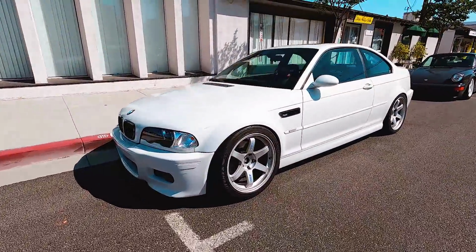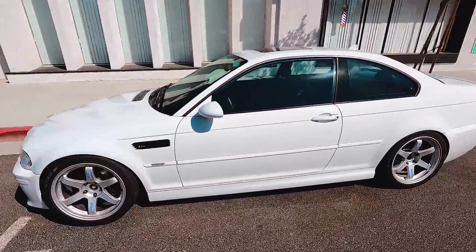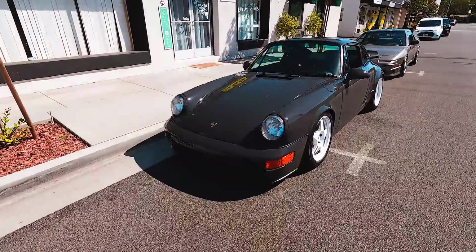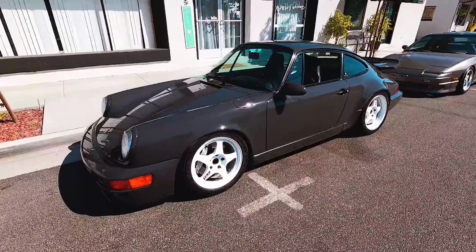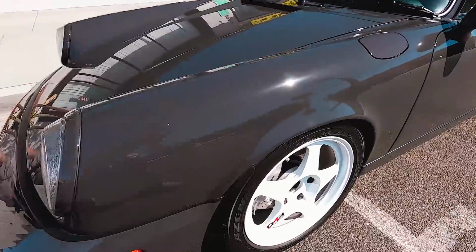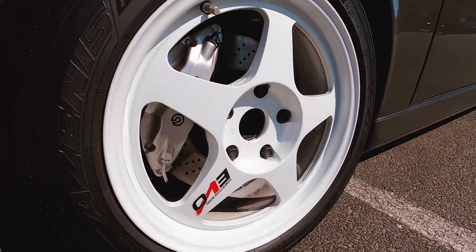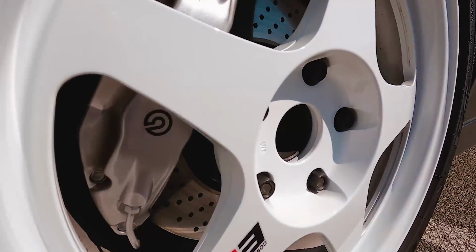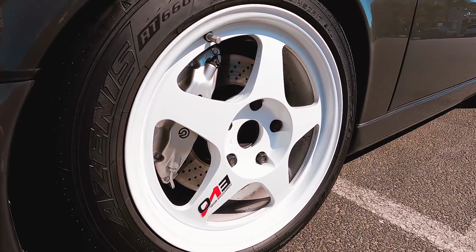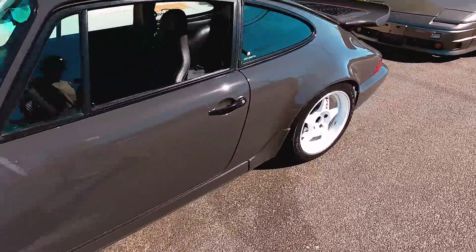This is DPK David's E46. He is the host of this gathering that we have. This is Jared's 964, with, is this the first set of Desmond Regamasters for Porsches? You can see the shallow hub. What bolt pattern are these? 5x130? The center hub looks so interesting because it's so shallow.